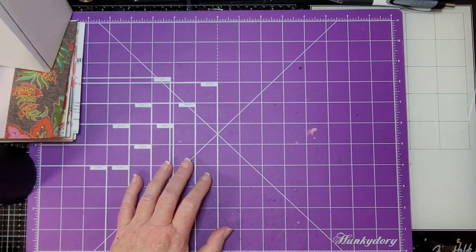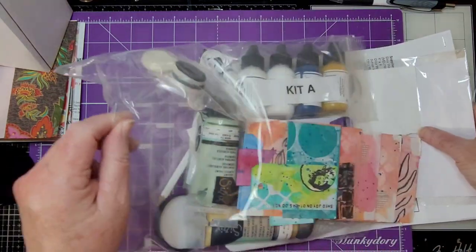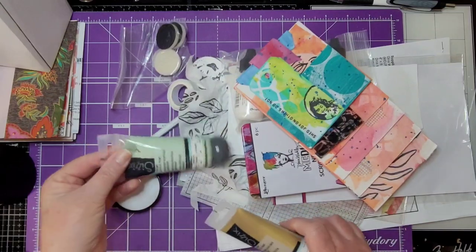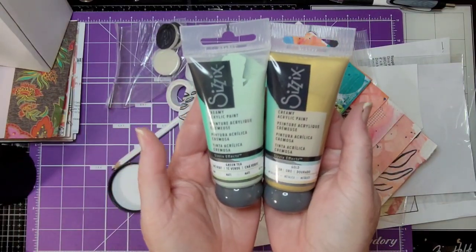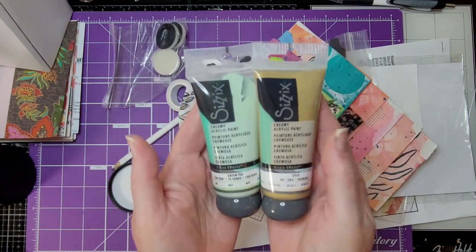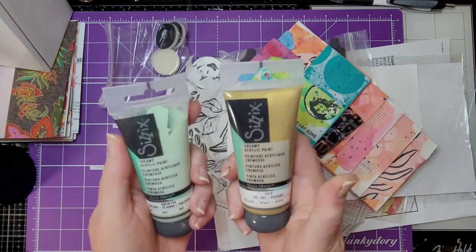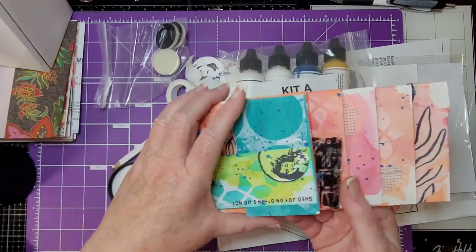Then the wild ride, Miss Dina Wakely. Oh my goodness. She was a wild ride. Oh, here's my Sizzix paint. Actually, I stuck it in the wrong thing, but this is the Sizzix paint. This has been out for a while, and this is really soft and creamy. I've used it. I'll be using it some more on my gel plate, but yeah, it's creamy acrylic paint.